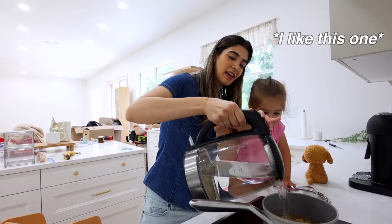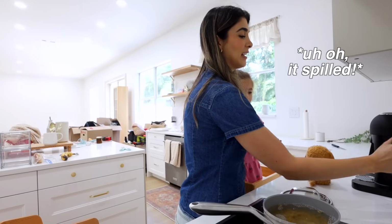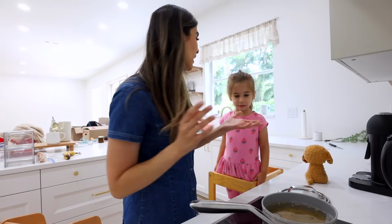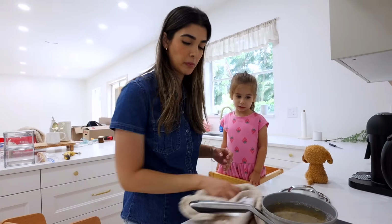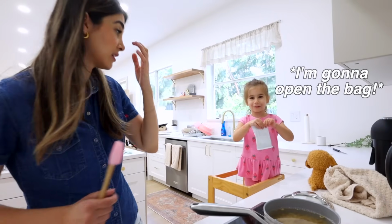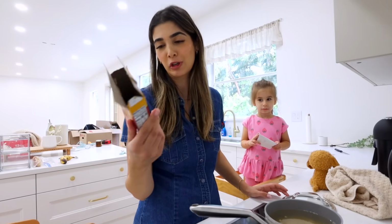Wow. I like this one. I know. See, that's why I hate this kettle. Oh, it's pink. I know, it spills all over the place. You have to be careful. Yeah, we have to be so careful, right? Here, mommy's gonna wipe it. I'm gonna open it up. Yeah, you're gonna open it, but only once it's ready. I don't even remember the last time I made artificial mac and cheese. I mean, it says made with real cheese, but like, let's be real, it's artificial mac and cheese.